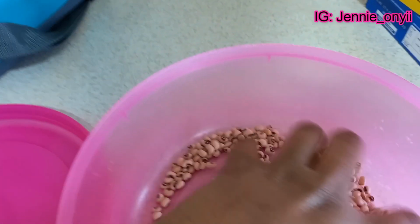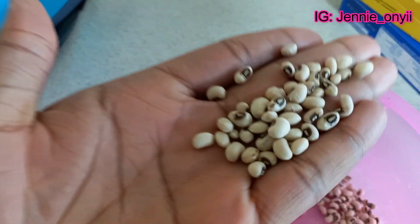We decided, okay, let's try and explore their local markets. Luckily for us, we discovered this particular beans and we've been managing it since then. Let me show you guys right now. So this is the kind of beans we eat here. Only one woman sells these beans, and it's up to 20 something minutes drive from here. But we don't have an option now. We have to get things to survive.